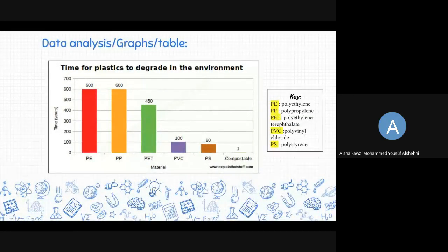This graph represents the amount of time plastic takes to decompose. The first 5 bars show the synthetic plastics, which take from a range of about 80 years to 600 years to decompose. Moreover, after decomposing, it harms the environment. On the other hand, the compostable or biodegradable plastic takes only 1 year to decompose and doesn't harm the environment after decomposing. This shows that biodegradable plastic is way better as it takes less time to decompose, and after decomposing, it releases natural products that don't harm the environment.